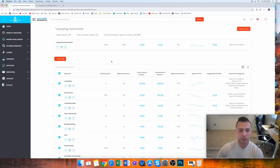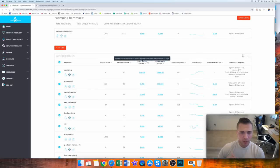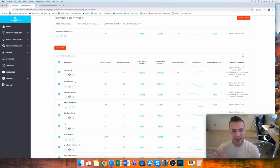Now, what I like to do is I will sort by exact search volume, and I will look at the relevancy and priority score, usually not a ton, but relevancy. They know "camping," this word is related to our niche, our product, but it might not be the exact one people are searching, such as "camping hammock." So I like to sort by exact search volume, and any one-word results it gives me, I get rid of right away. So like "camping," "hammock," "camping gear," I know those are not relevant to my niche. This is a company right here, "backpacking," again, the company.